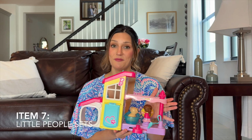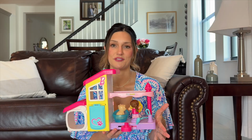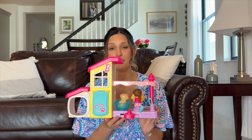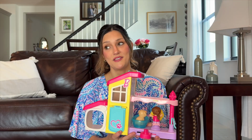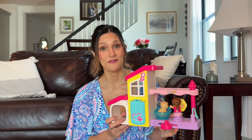Next up are Little People sets. I feel like all toddlers love this one. This is a good one where if you just don't know what to get somebody, a Little People set is probably a good option. This is the pet washing grooming station setup, which is probably Olivia's favorite, but she also loves the dream house and the bus. The bus was highly coveted by her. If we didn't already have way too many toys in this house, I would probably also get her the farm. That's a good, more gender neutral option. These will keep her busy for the longest time.